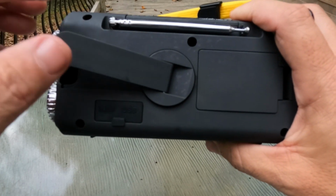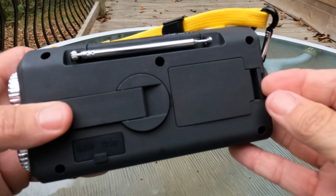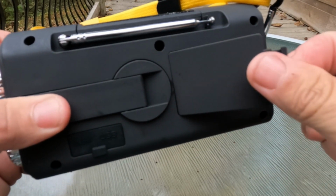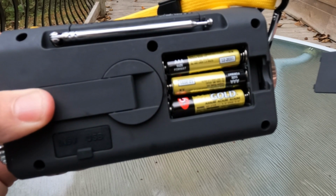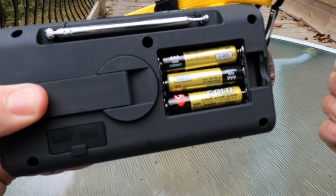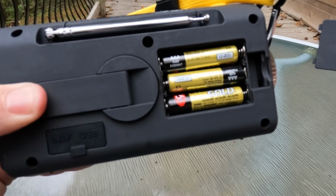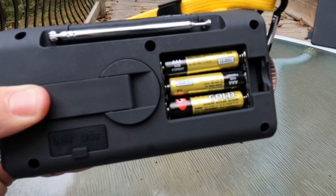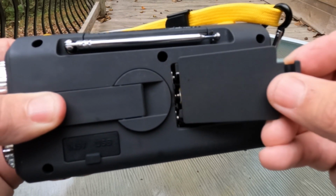But something I didn't think it would have is a little panel on this side that actually holds 3 AAA batteries. I don't know if all these radios have these or not, but I thought that was kind of a neat feature, that if you just want to use this normally for everyday stuff, you can put your 3 AAA batteries in there and keep it going and not have to use the solar power or the hand crank.